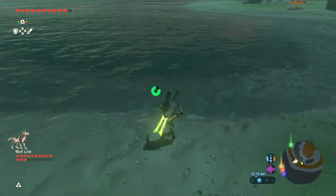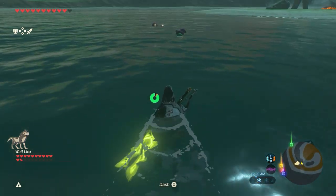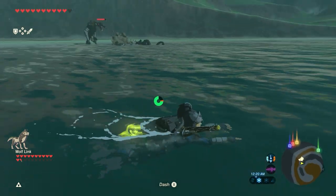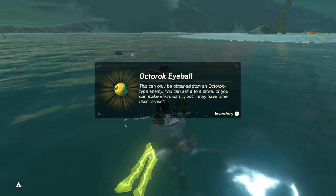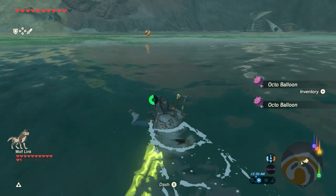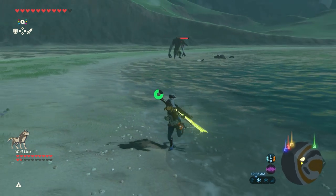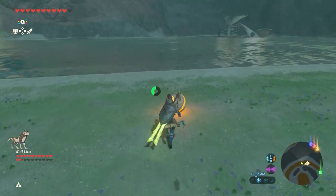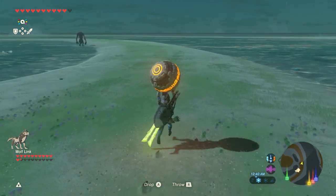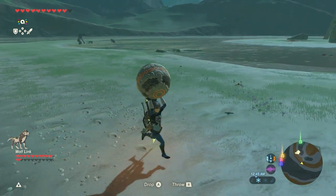Actually, I do want the octo balloons if I'm being honest. Those are really fun to use. Wolf Link is keeping the boys busy. I really don't want to kill those guys again, so I'm just gonna run. We running. Wolf Link should respawn. Yep.